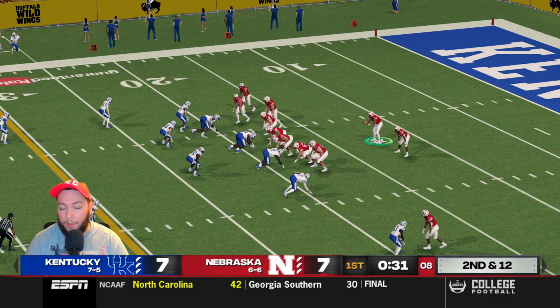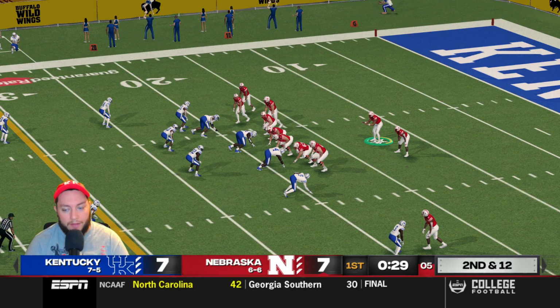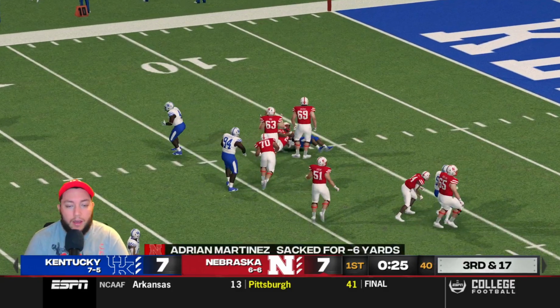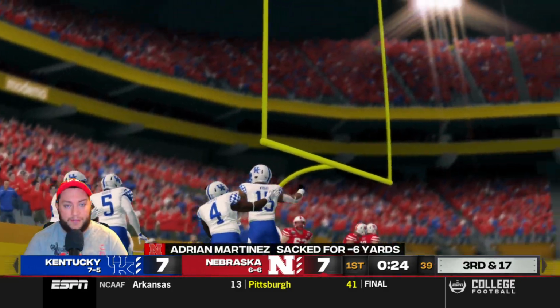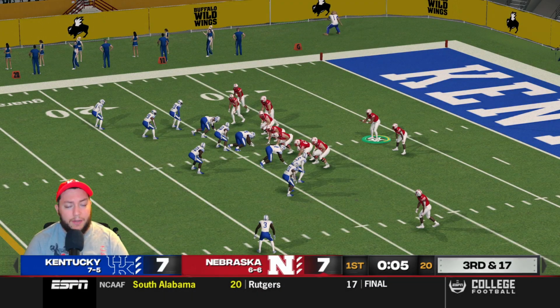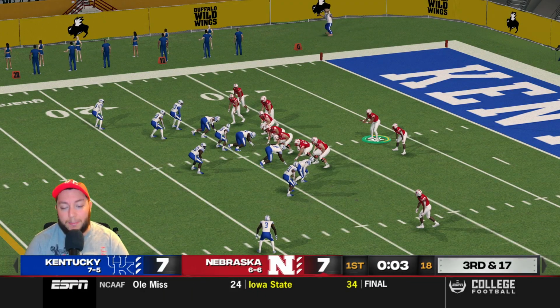It looks like we're not going to be able to run the ball anymore. It lasted 2 drives. 2nd and 12, bunch to the right-hand side. We're going to look to throw. 4-man rush, and he's going to look to take off directly into the defensive end. He is just the worst. So now it's 3rd and 17. With AJ Martinez at quarterback, that's an impossible situation.